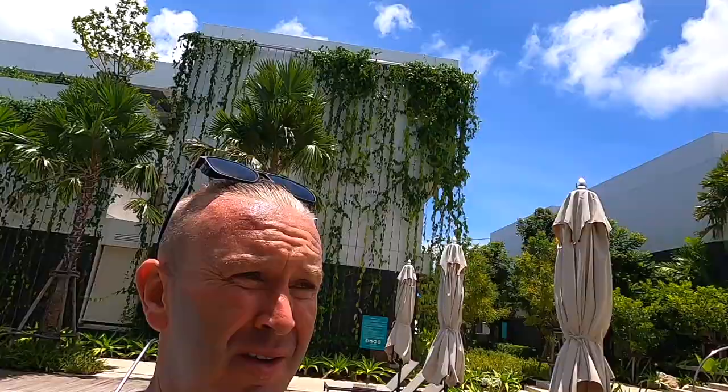Nice resort. Obviously, if you're interested, you can look online at pictures of the rooms and the prices when international borders are open.